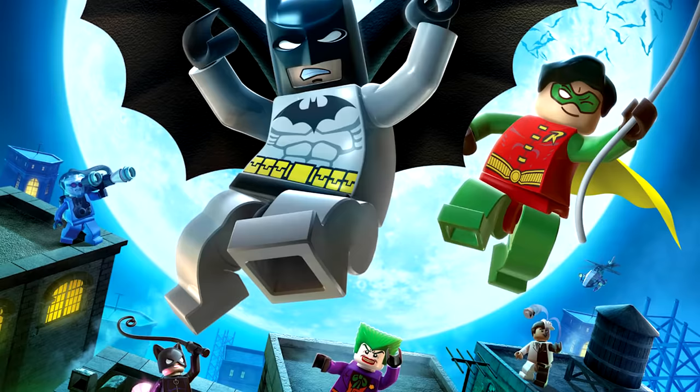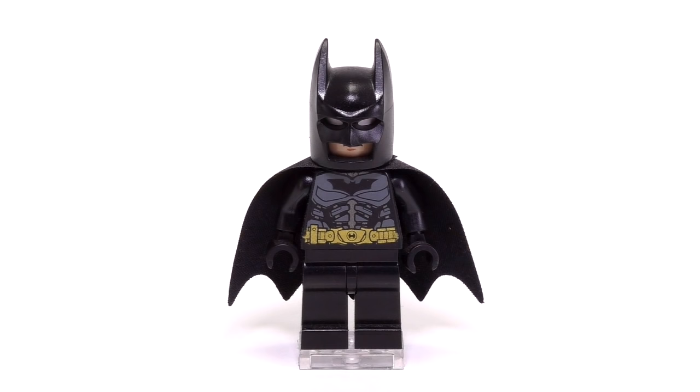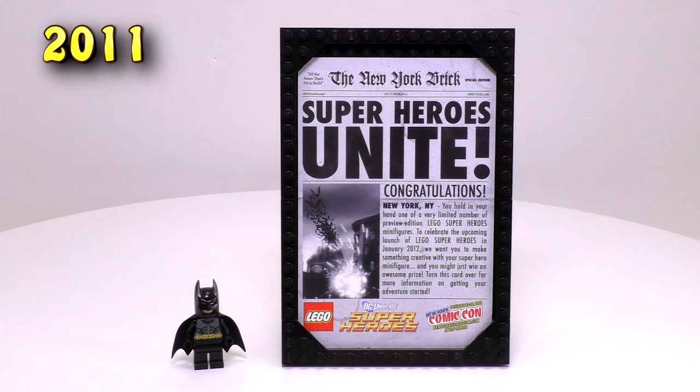Everything else that came out was either the DC Comics Superheroes theme, the LEGO Batman movie theme, or a special Comic-Con release like our very next figure. This is the most expensive guy in the collection by a long shot. This is the 2011 San Diego or New York Comic-Con Batman minifig. You can see, based on the card that he's attached to, that this guy came from the New York Comic-Con, though both of the minifigures are exactly the same.